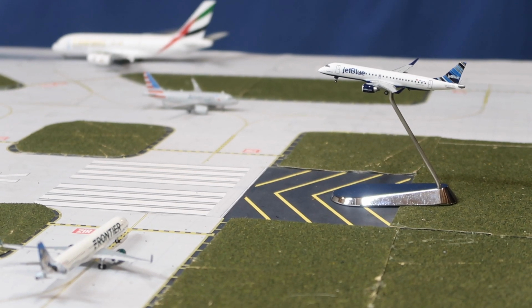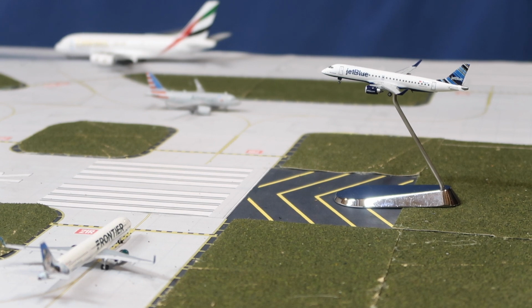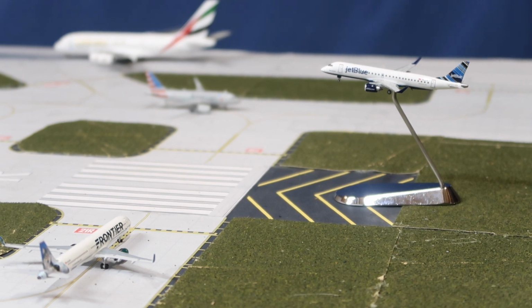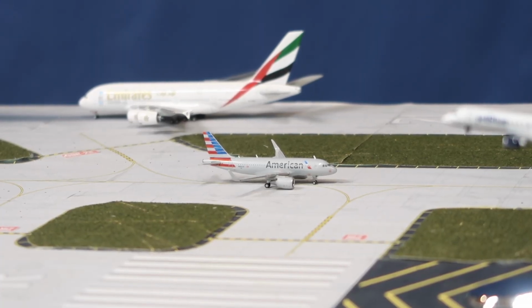So first up here is the JetBlue. The JetBlue ERJ-190 is on short final for runway 21 right from Boston Logan International Airport. And right underneath that is a Frontier A321 holding short for the JetBlue and is heading to Jackson Hole, Wyoming, as requested by Jared Aviation. Then here's an American A319 taxiing to the runway for New Orleans, and this is requested by the Aviator.